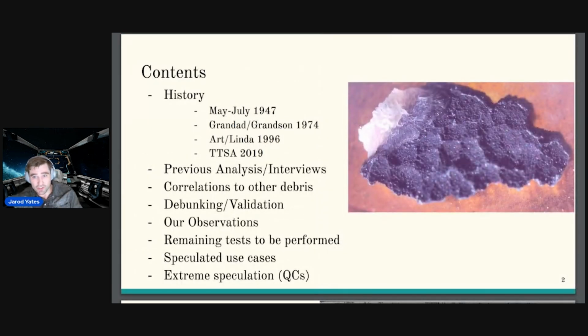All right, here is a quick outline of what we're going to go through. First, you have to know the history of this thing. The history starts around May to July of 1947, when a bunch of UFO activity was going on in the U.S. Then we'll get to the source, the person who supposedly grabbed this off a crash in July of 1947 and eventually passed it to his grandson in 1974. The grandson passed it to Art Bell and Linda Moulton Howe in 1996, and Linda then sold a piece to the Stars Academy with Tom DeLonge and Hal Puthoff back in 2019.